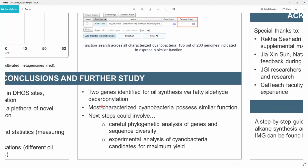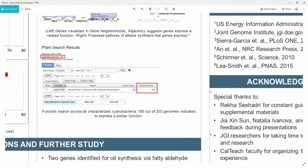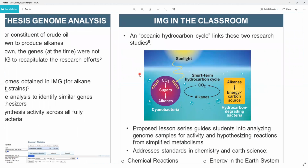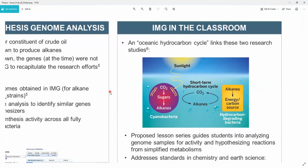However, I'm technically not a scientist. I'm a chemistry teacher, so my efforts are more interested in bringing this into the classroom. And so, does IMG have a place in the classroom, in the science classroom? Simple answer is yes. There is a reliance on setting up the hook, setting up the context.